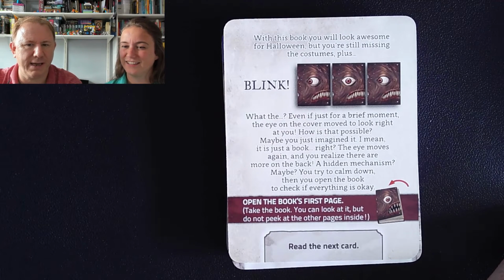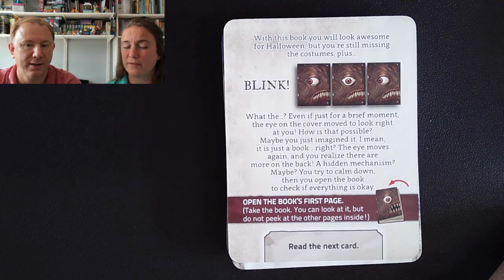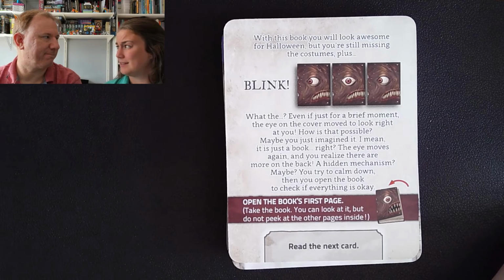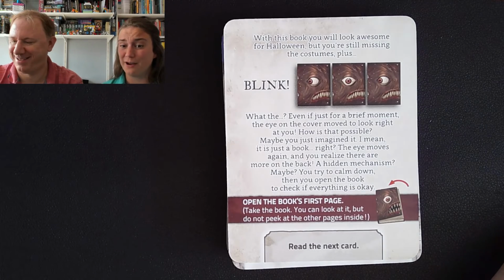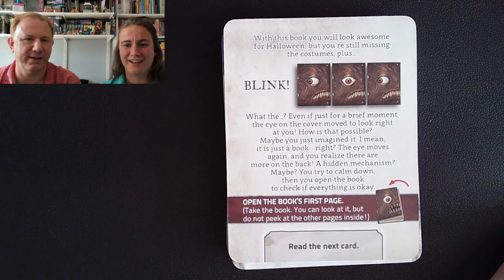Maybe? You try to calm down. Then you open the book to check if everything is okay. Open the book, first page. Not being funny, but that would absolutely not be my instinct. If I had a book covered in blinking eyes, I would not be like, I'm going to calm down by opening the book. I'd be like, let's go throw that outside and then incinerate it.